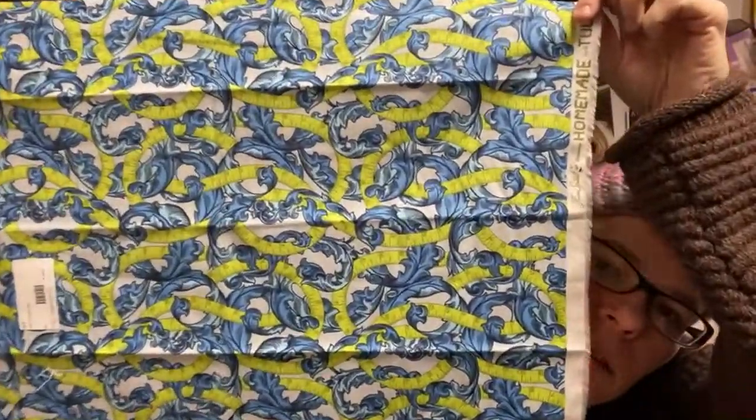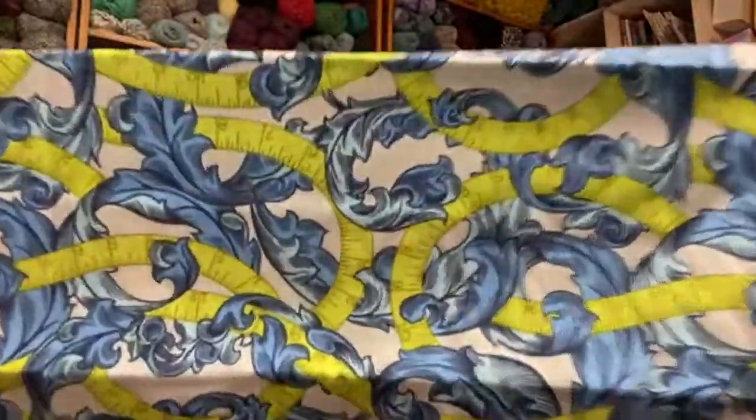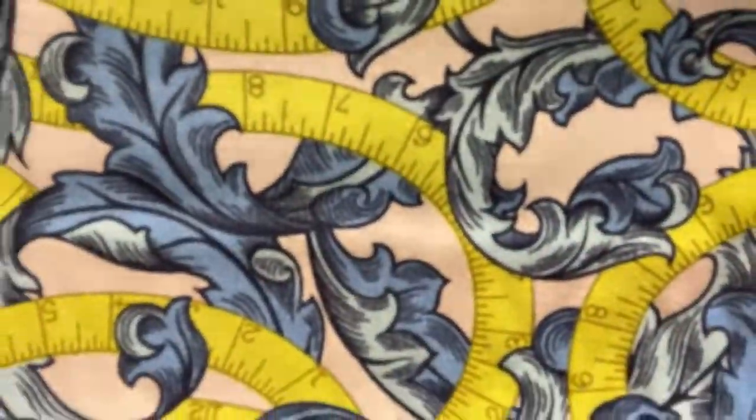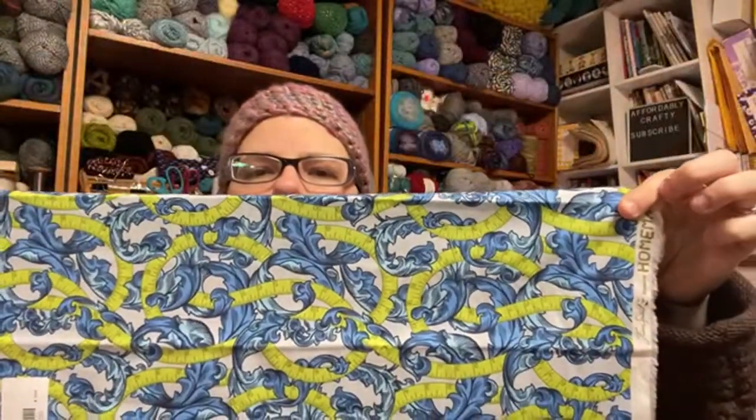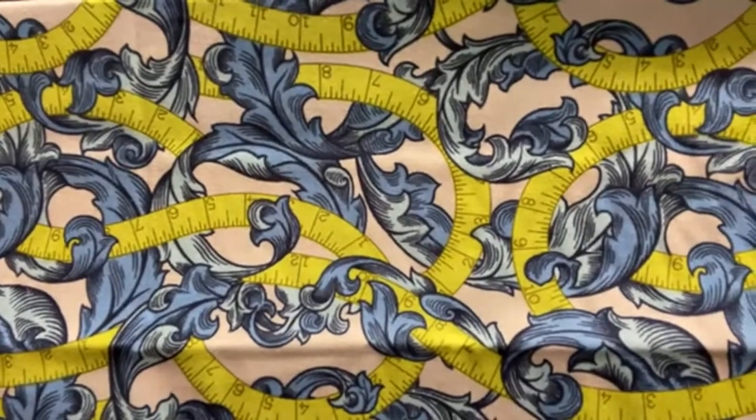So I got this, which, hi Carrie, how are you? If you can see, it's got a measuring tape thing running through the back with blue. You're lurking? Okay. Thanks for stopping in. And I got 2 of these, which, oh, East Boston, cool.